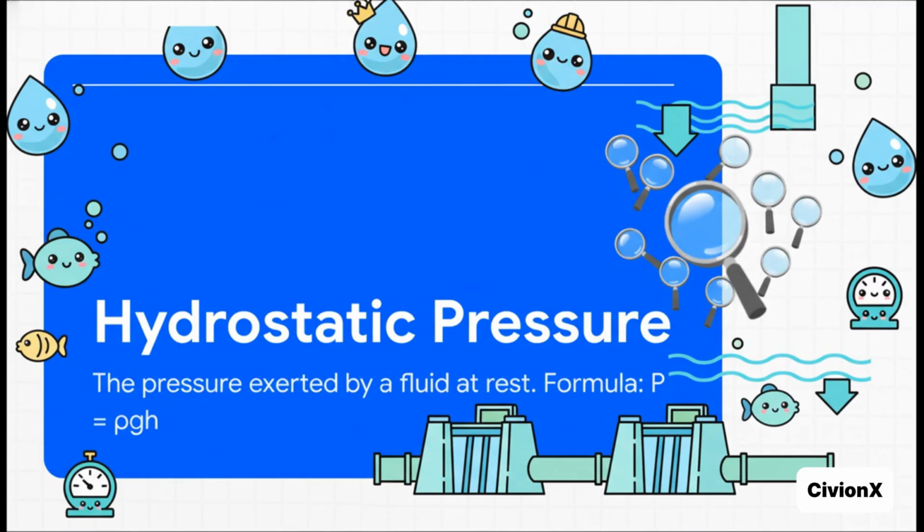This right here is the key. It's called hydrostatic pressure. Now, don't let the formula scare you. It's pretty simple. P is the pressure we're trying to find. Then you have rho, that Greek letter rho, which is just the density of the fluid. g is for gravity, of course, and the real star of the show today is h, the depth.